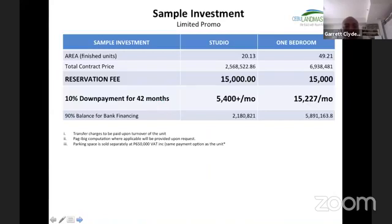So right now, we have a very limited promo. Same with Davao also. This is only for the month of May. So we have, I think, 6 days to go. So by next month, we might have a different promo. This promo is 15,000 reservation fee, then as low as 5,400 for 42 months. So that's very, very affordable for unit owners and investors. The remaining balance could be paid through a bank loan.